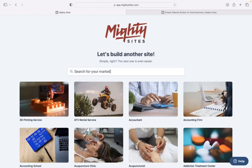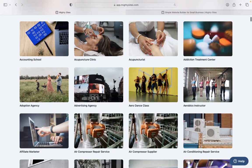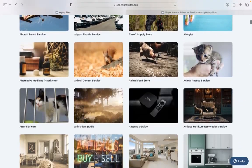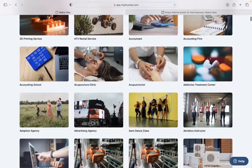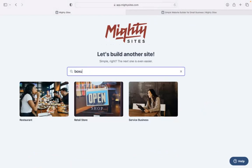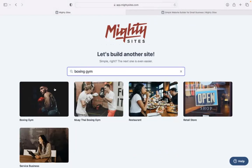Once you've joined the platform, the first thing it's going to ask you to do at the top is to search for your markets. Now, we have hundreds of different markets to choose from, currently over 900, by the way. We are adding more markets every single week for various small businesses. So let's go ahead and search for our market, boxing gym. There it is over there. Let's go ahead and select that template.